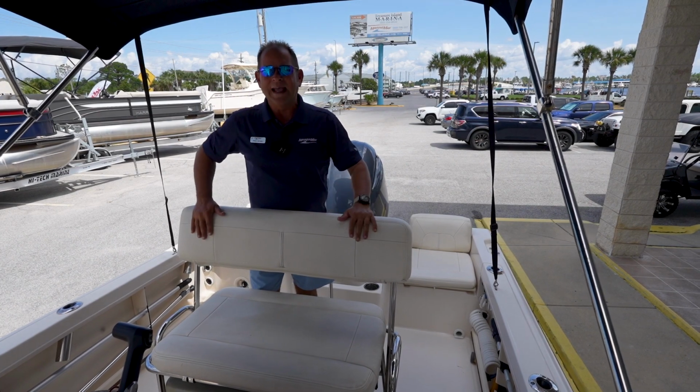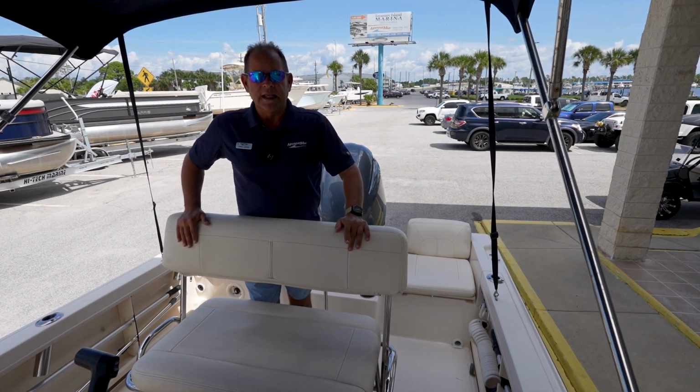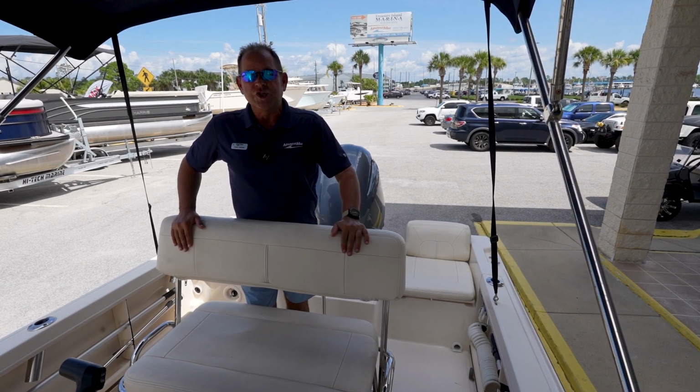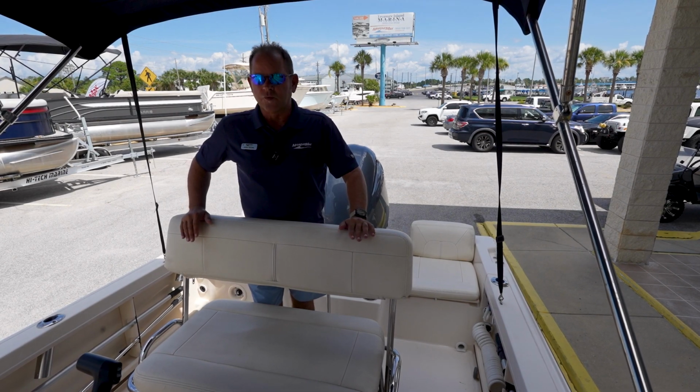Now, this boat only has 93 hours on it. It's a 2019 model. Again, it was dry stored. Just had the 100-hour service done. So the boat's fresh, it's ready to go.